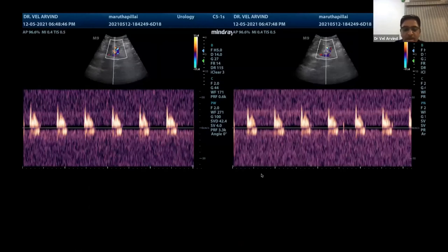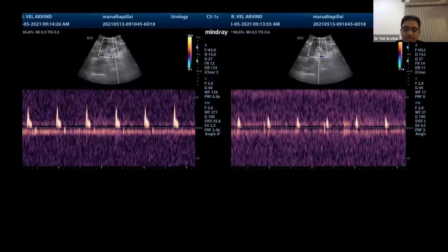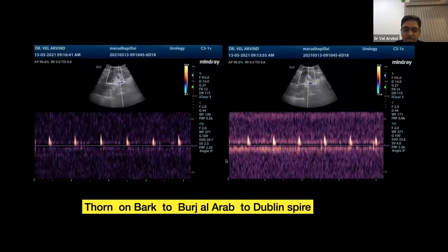One is a thorn and brick appearance, and that is a tree appearance, and this is going for another one. So this is going again worse. So from thorn and bark to Dublin spire sign: small spike, narrow spike. It's a very poor prognostic sign.